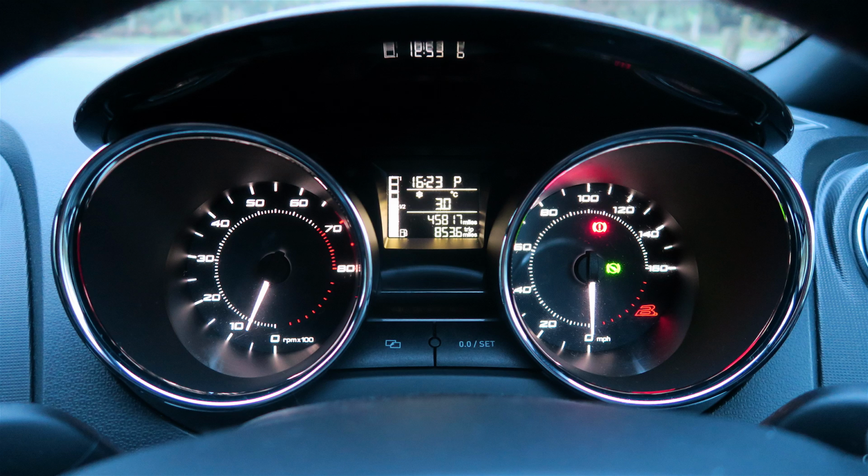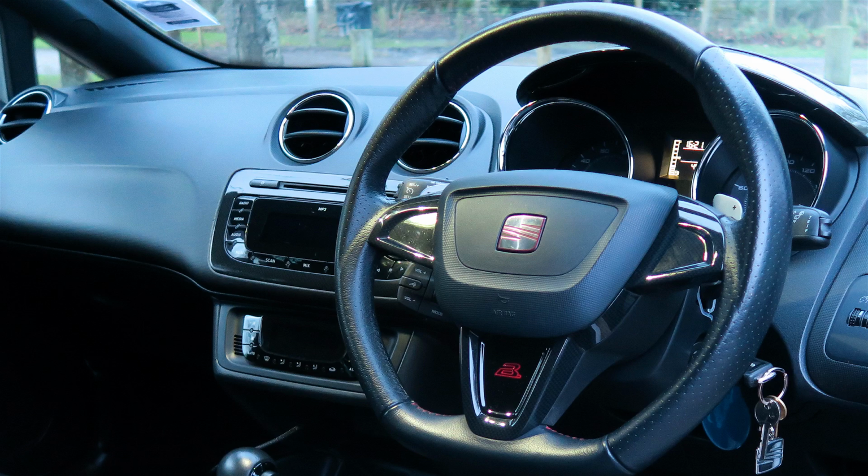We also have chrome around the dials. We also have chrome around the heaters. We also, which is funny, something which I really like, is we have some carbon fiber. Now, by the way, it's not real carbon fiber. We're not in a Lamborghini here, but it looks like carbon fiber. We've got carbon fiber around the gear stick, carbon fiber on the steering wheel. Something which I really enjoy is the steering wheel itself. It's very nice, very Lamborghini. We have a B on the steering wheel.